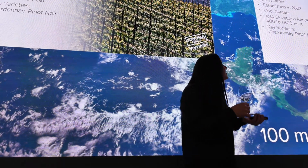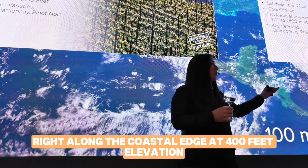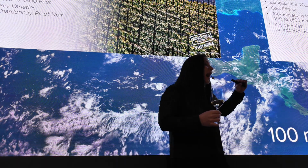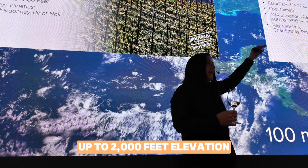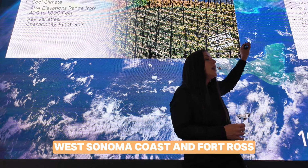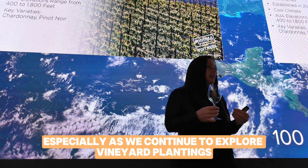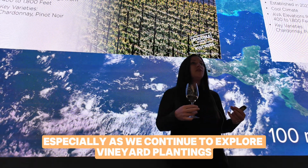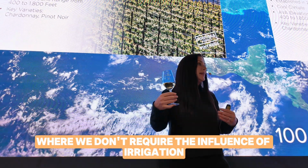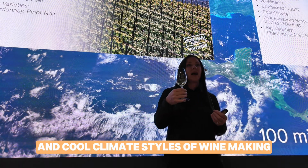And as I mentioned, elevations ranging from right along the coastal edge at 400 feet elevation, right where the Pacific Highway runs through, up to 2,000 feet elevation, and some of the highest elevation vineyards are in the northern West Sonoma Coast and Fort Ross-Seaview area. So a really important growing region, especially as we continue to explore vineyard plantings and vineyard designations where we don't require the influence of irrigation as well, and can be dry grown and cool climate styles of winemaking.